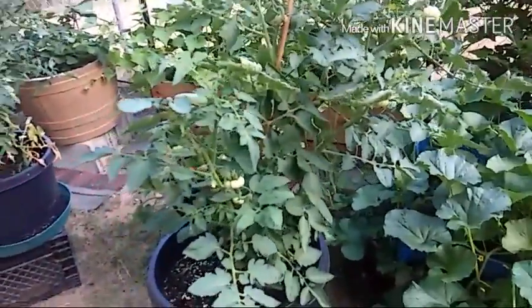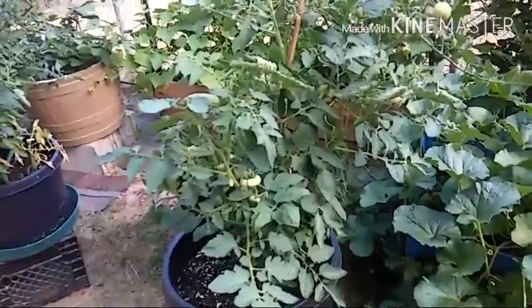This is sweet. No, this is the brandy boy. I finally got fruit on here that's coming in. It's doing really good. Trying to keep that bottom pruned, keep that air circulating.